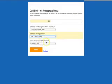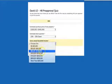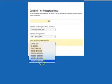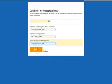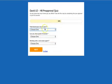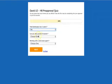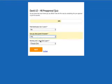Gross annual household income. Okay, 0 to 25, 25 to 50, 50 to 100, 100 to 150, 150 to 200, 200 to 250, more than 250. Okay, so let's just say 200 to 250. All right, and then another page break. Okay, filed bankruptcy in the last 3 years. It's just a simple yes or no. Can you show proof of income? Yes or no, right? And then, working with a real estate agent?